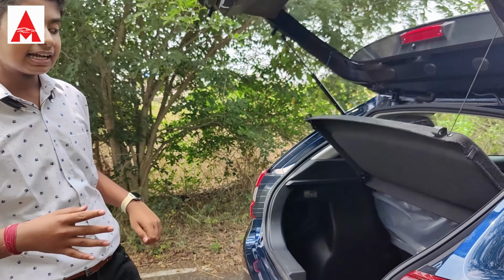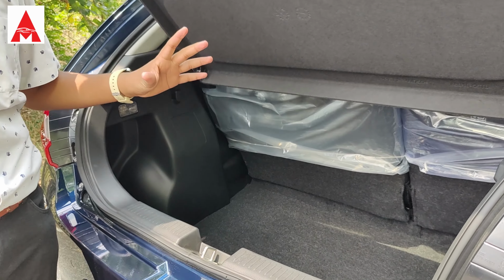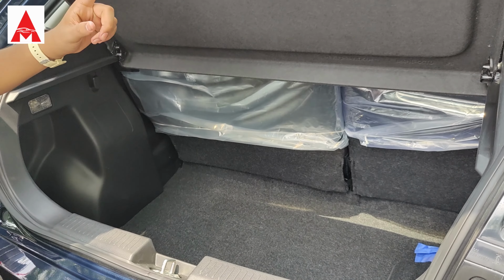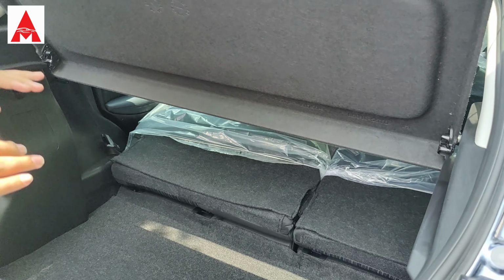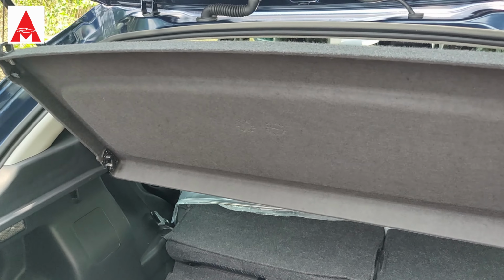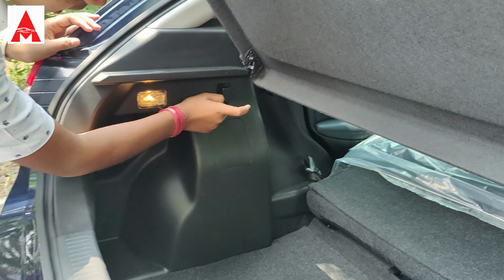So let us peep into the boot as it is a practical aspect for the car. Wow, it has got a big boot for this car. It has got 318 liters of boot space. If you want to increase it, you can fold the rear seats as it gets 60-40 split seats. It also comes with a boot lamp and a hook where you can hang your luggage.